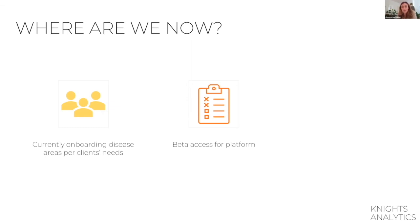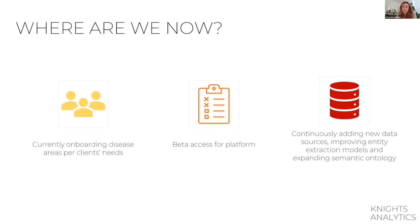As mentioned before, our original model was built for purpose for one company, and we actually then productionized it, which is why we now have a beta platform for other companies. Our backlog is very active, and we're continuously adding new sources, improving our entity extraction models, and expanding on our semantic ontology. All requests and feedback are considered and valuable in helping us to expand the types of questions we can answer.